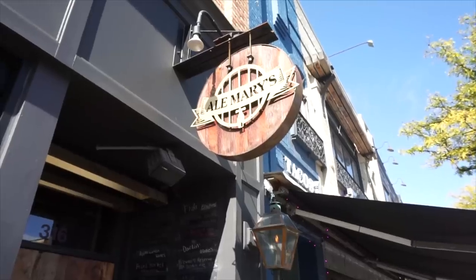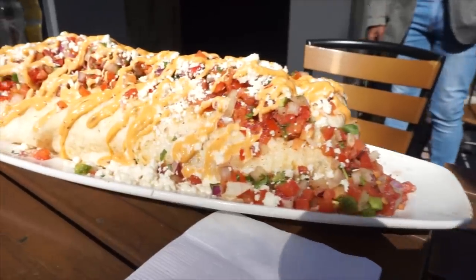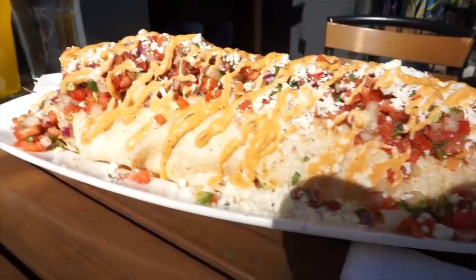Hey everybody, Joel Hansen here, and today we're in Royal Oak, Michigan at AleMary's, yes, ale, not hail, here with my good friend, Mr. Matt, who is a Michigan local. Today we're here to do their Burritozilla challenge. So you have 30 minutes to consume this 4-pound burrito.